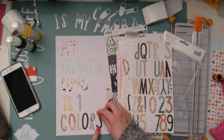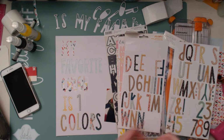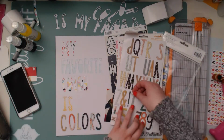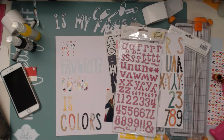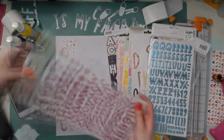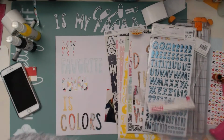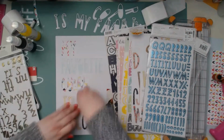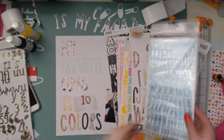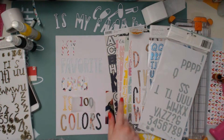So I'm going to put down the word colors, and then I'm going to think about using a different alpha for the number 100. And the alphas that I picked, I just really didn't like, and they were a lot smaller than the rest of the title. So here you can see I'm going to pull out a one from this collection. I'm not sure who this is from. It's an older one, and it is a thicker one from American Crafts. I don't quite remember who made it or what collection it went with. Then I pulled out this gold O, and then I'm going to pull out this Q from that.